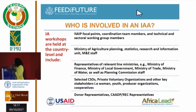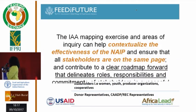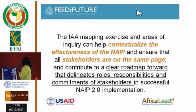So again, I'd just like to stress that these stakeholders should be closely linked to the agriculture and food security space in your country. The institutional architecture mapping exercise really helps us to contextualize the effectiveness of the NIDE and also ensure that all the stakeholders are on the same page.